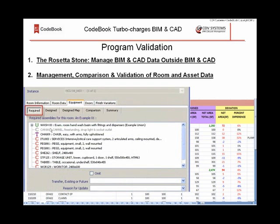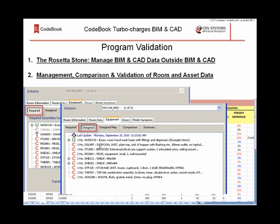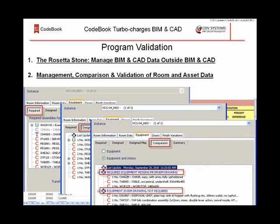You can also predefine the list of required equipment. So here's a snapshot of a room where you can define all the required equipment for a room. The designed list displays the actual Revit families or the AutoCAD blocks or MicroStation cells that CodeBook is finding in the room. And then of course the comparison tab describes what's missing and what's extra.